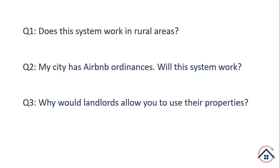Will this work? And my answer is, when you do over 31 days, you're kind of operating under the landlord-tenant laws, and you're dealing with month-to-month landlording. Those ordinances don't apply to month-to-month landlords. And I can get into that with you later.